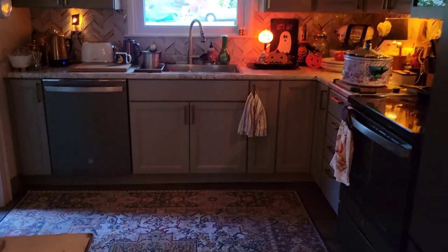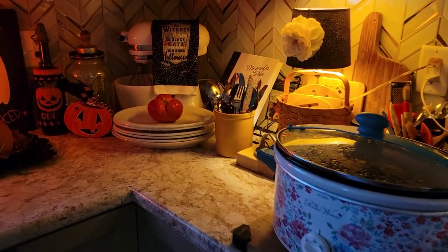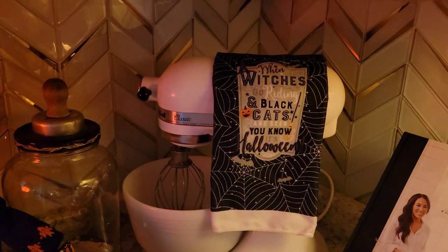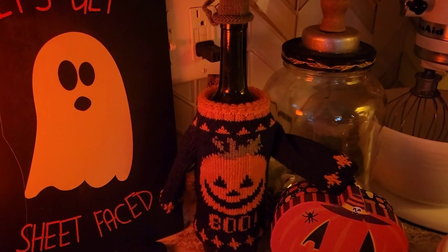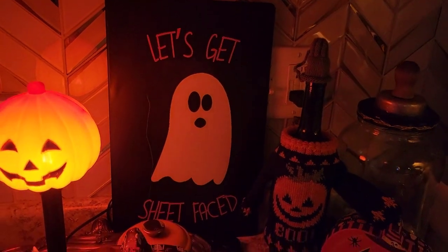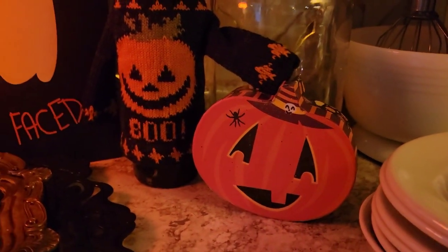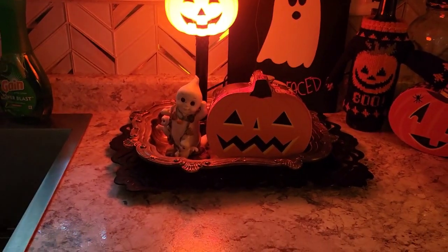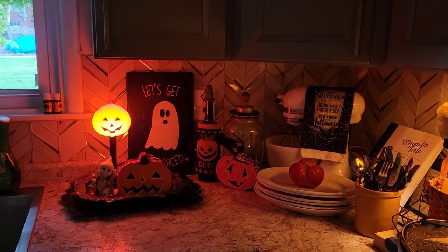Again, cozy. So cozy. I have a roast going in my crock pot. I just put a little witch towel over my Mixmaster. Got my candy jar. A friend gave me this wine bottle sweater and cap. I've had it many, many years. Cute. Little sign. And then I've got some little cardboard pumpkins that I found at my thrift store. Everything you see is from the thrift store. And that's all I have in my kitchen. And that's enough.